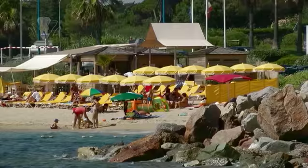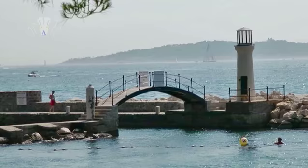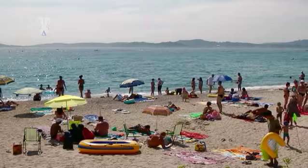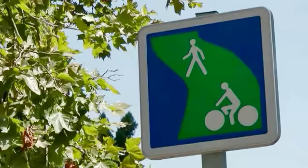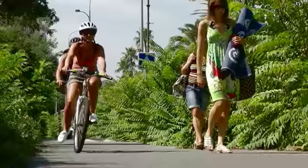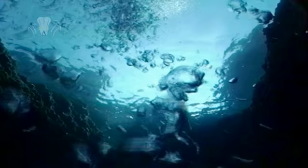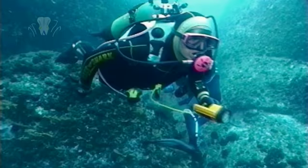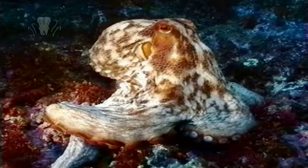Outside of Port Grimaud, there are numerous other public beaches dotted around the immediate coastline. These are easily accessible by car, or via the many kilometres of safe and child-friendly cycle track. Many of these beaches offer further water sport activities, such as scuba diving. Underwater visibility is usually favourable, and a wide range of marine species can be seen.